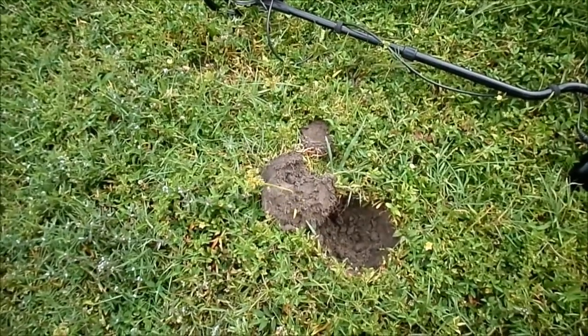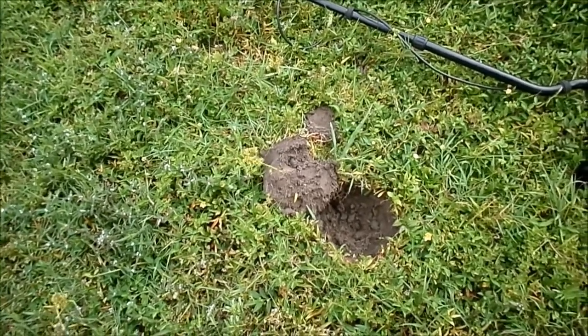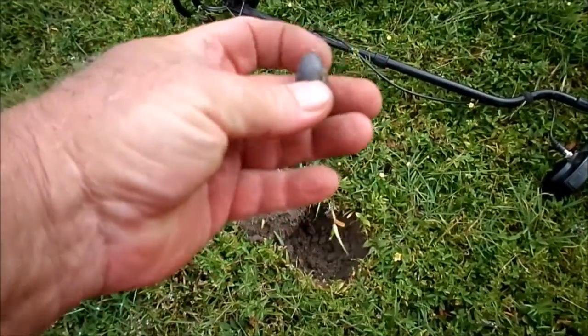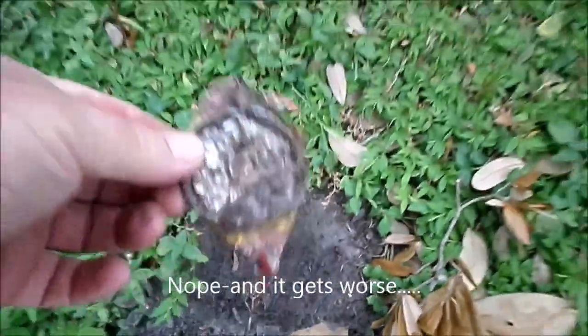Dun, dun, dun. Solid 32 reading here. Thought we'd have our first penny and not trash for over an hour. Dun, dun, dun. A sinker. Nice heavy sinker. At least it's not trash. Some days, guys, it's just not your day.